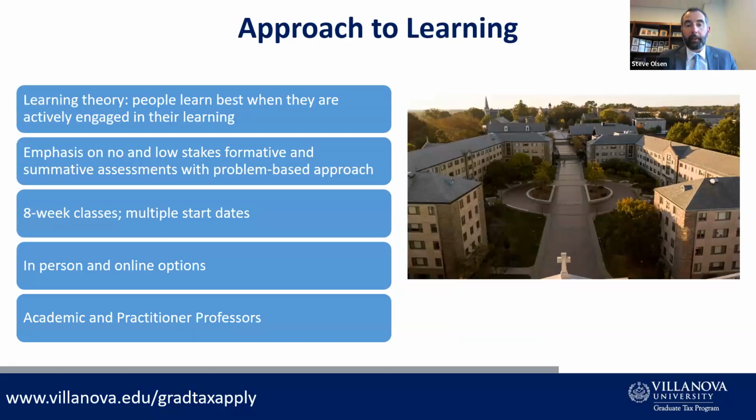Our program is 100% geared towards working professionals, and we know that you all have lots of other professional obligations, family obligations, and other things going on in your lives. And so we're constantly trying to find ways to structure the program with that in mind. So the first is our theory of learning, which is that you are learning best when you're actively engaged in the process. We don't want you zoning out and paying attention to other things while a lecture's going on. And it's not just because we think it's important that you pay attention to us, but we think empirically when you're engaged, it increases the efficiency and the effectiveness of your learning. And we want you to learn as efficiently and as effectively as possible so that you can juggle this program and everything that you have going on in your life.